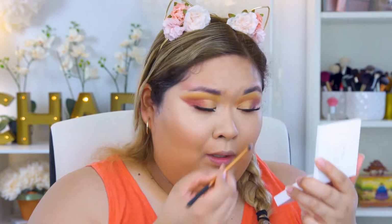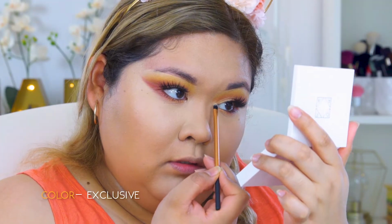I feel like I'm missing a pop in the inner corner. So I'm gonna go in with a little tiny brush, and I'm gonna go in with the color Exclusive, and I'm just gonna apply this to the inner corner. Alright, so I'm gonna put some bronzer, some blush, highlight, brows, and a lip. And then we'll get to my final thoughts. So let's go.